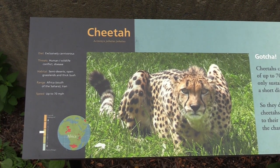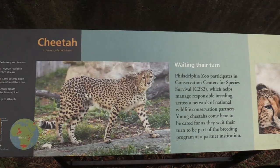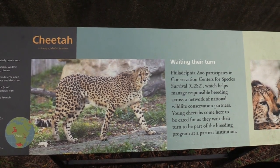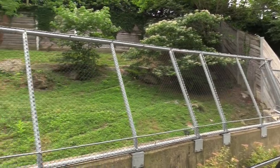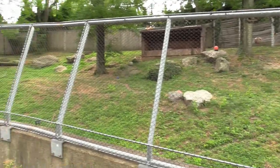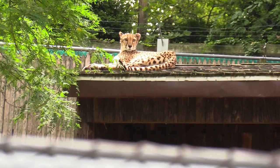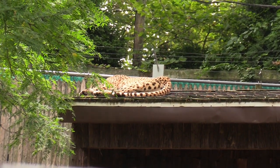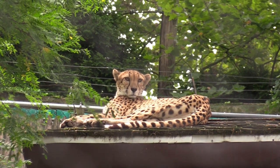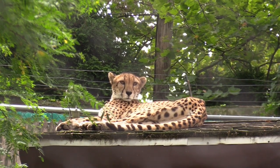All right, we got cheetah. It speeds up to 70 miles per hour. Wow. It's like waiting their turn. It says the cheetah habitat. Lots of space for the kitty cats. The cheetah's up on the roof. Look at that. Get a better look at everybody. And just had a big yawn. Wow. Gorgeous cat.